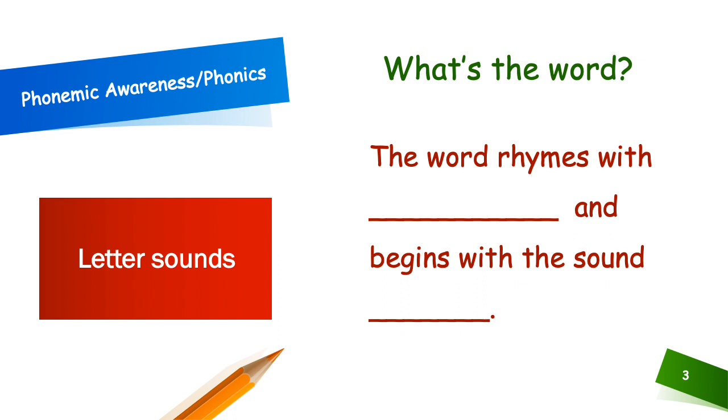Let's do another one. This word rhymes with dad and begins with the sound p, p. What rhymes with dad and begins with p, p? Pad. Great job. Let's do one more. This word rhymes with pan and begins with the sound m, m. What rhymes with pan and begins with m, m? If you said man, nice job.